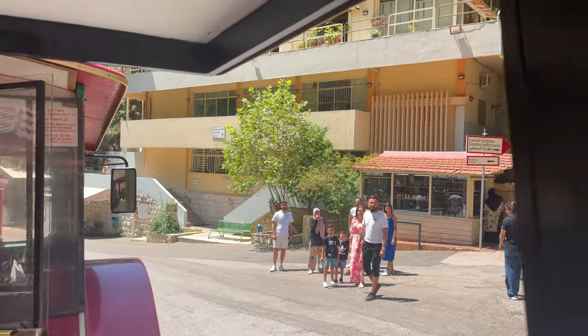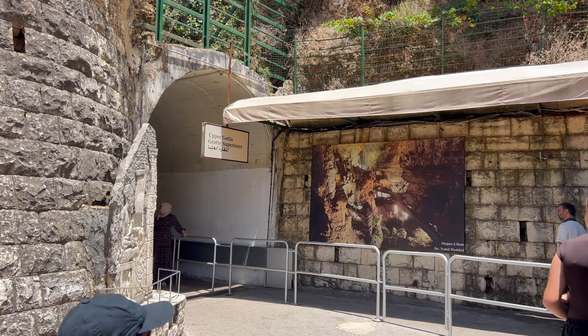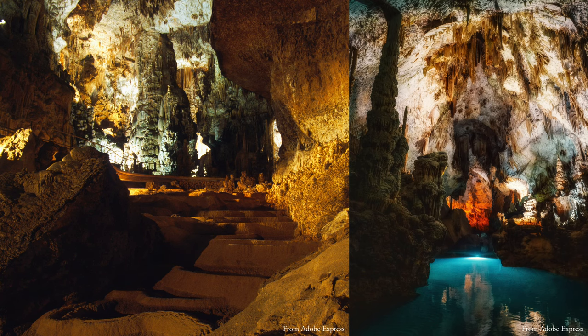I couldn't take a photo inside, so I will show you a picture from the website. It's a limestone cave with a length of 5.6 miles. There's a river at the bottom of the cave and you can take a boat tour inside. It was so amazing.